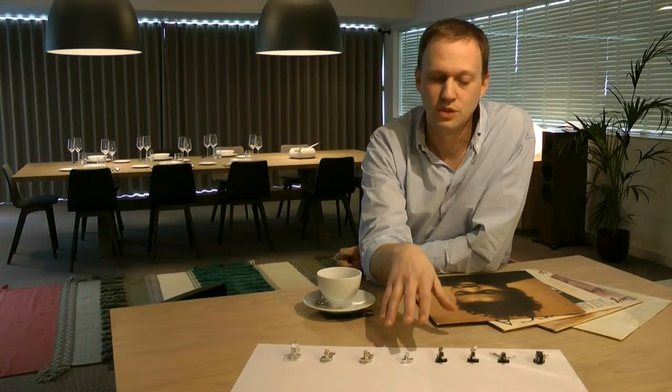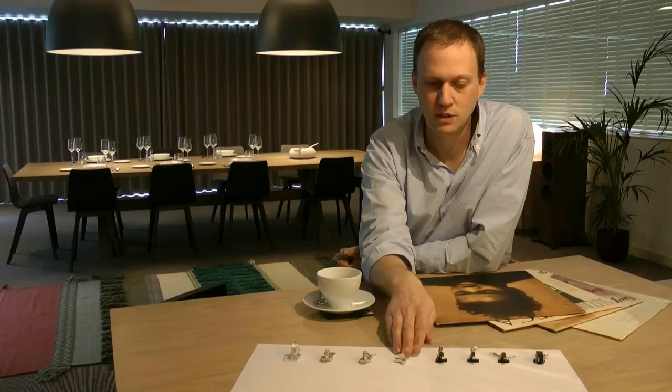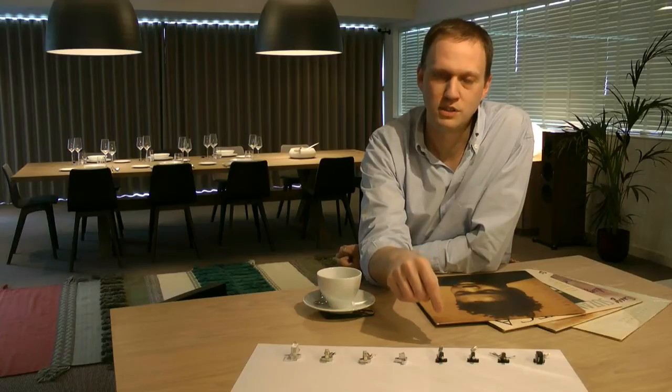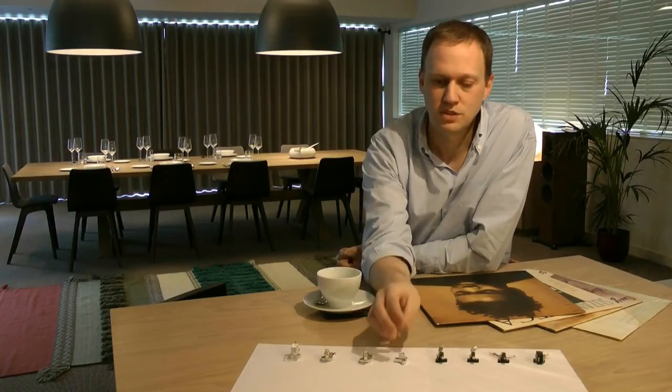The second thing is the actual chassis. So the angle of the front of the chassis has changed from being at 23 degrees to 20 degrees, which means that when the tracking weight is applied to the cartridge, all the flux lines for the magnet are actually parallel. So you're getting a much better representation of what's coming off the vinyl. So that's the two most obvious things.